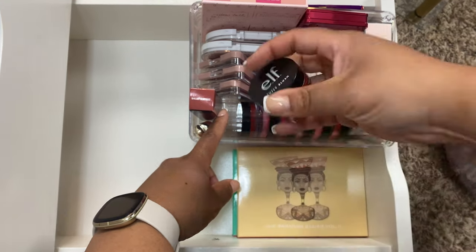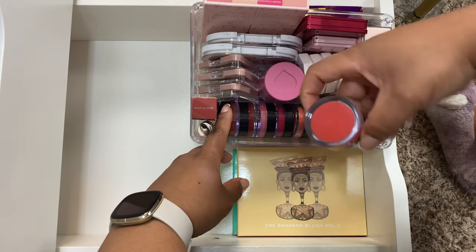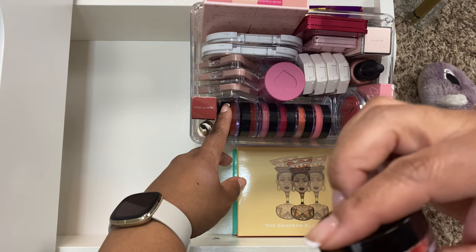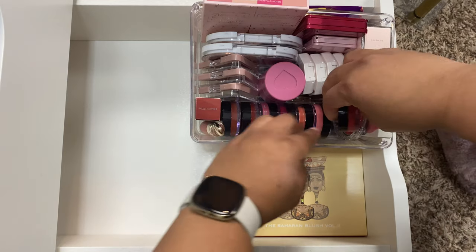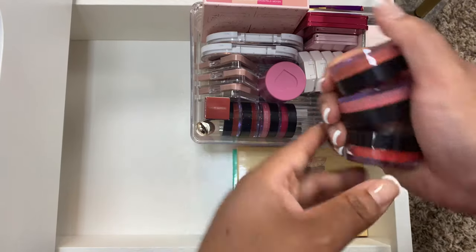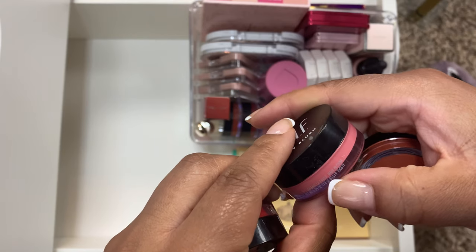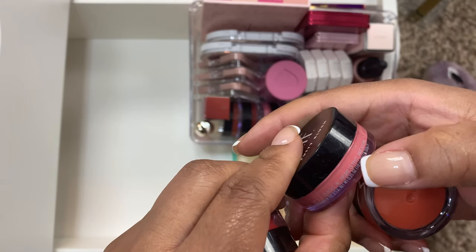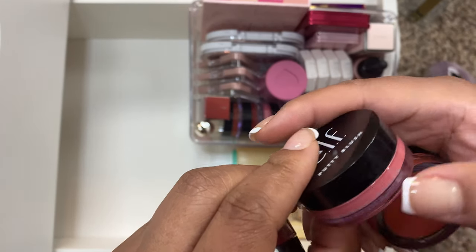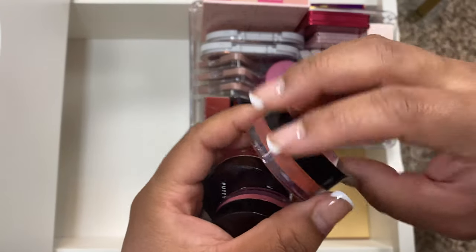Oh, this one says Bali. Woo, that was hard to see. But they're all very nice, you guys. This one is called Fiji. They could put some better names on these things. This pink one is... Woo, God, the writing on here is so horrible. What are you called, though? Turks and Caicos. What are you called?